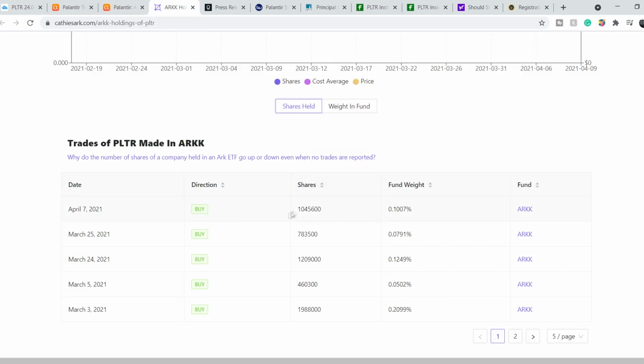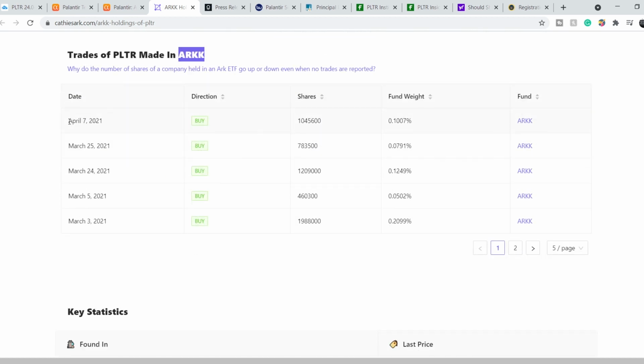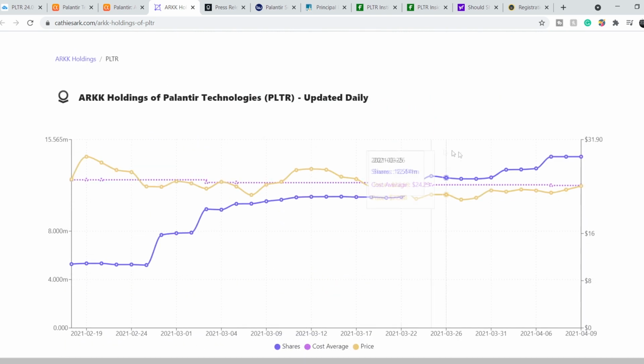And as you can see, here is cathiesark.com, and this website follows all the buys and sells of ARK Investment. We are on the ARKK fund, and the recent buy was made on April the 7th, and they bought more than 1 million shares. And basically, as you can see, they only added to their position during the last month.